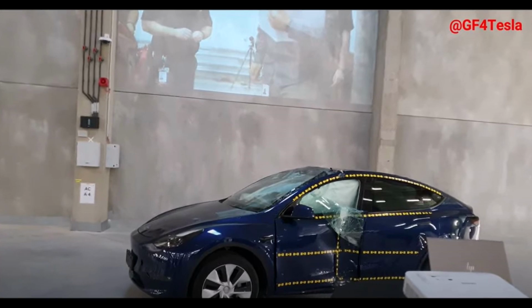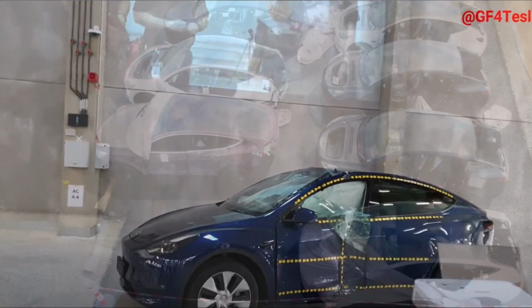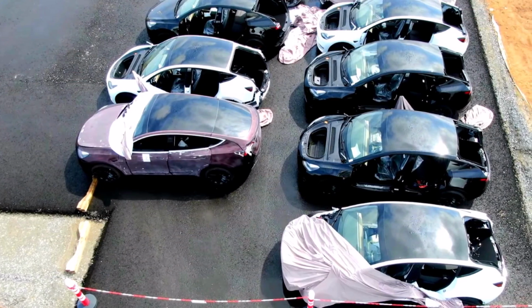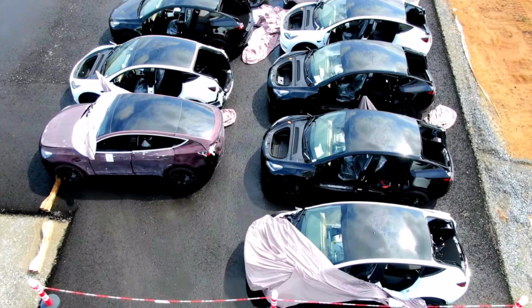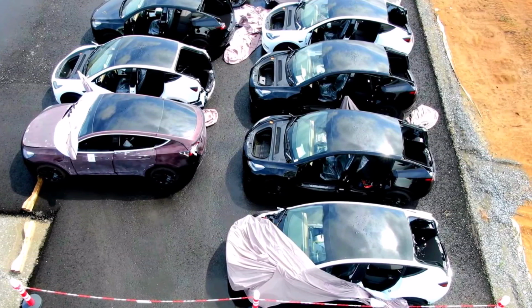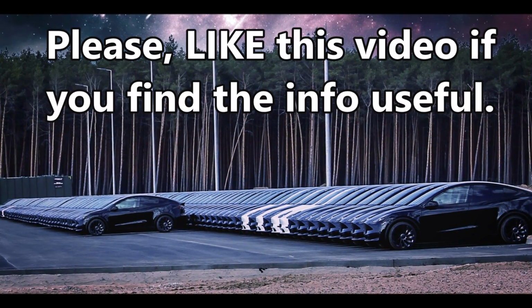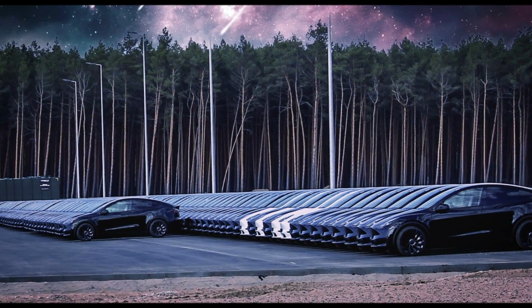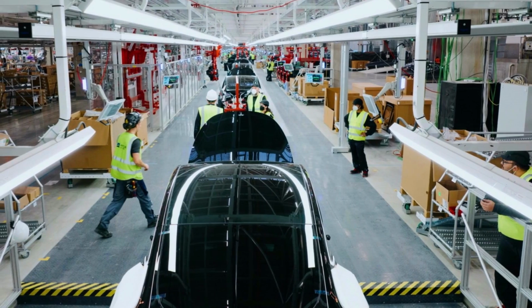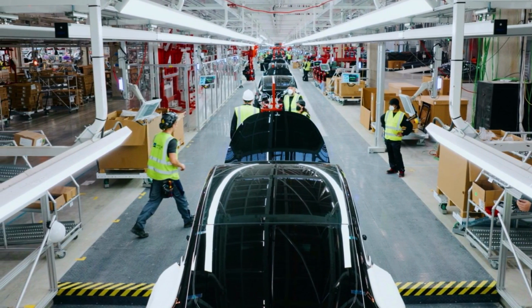On one side, casting doesn't only reduce manufacturing cost, it also reduces the weight and increases the safety of the car, improving the product. The analyst shared an important fact. He said that the total production time of a car in Berlin is 10 hours, while Herbert Diess said that at the main Volkswagen factory it takes 30 hours to build one car. The fact gives an idea of Tesla's production efficiency, and you can see how ahead Tesla is with all of this.